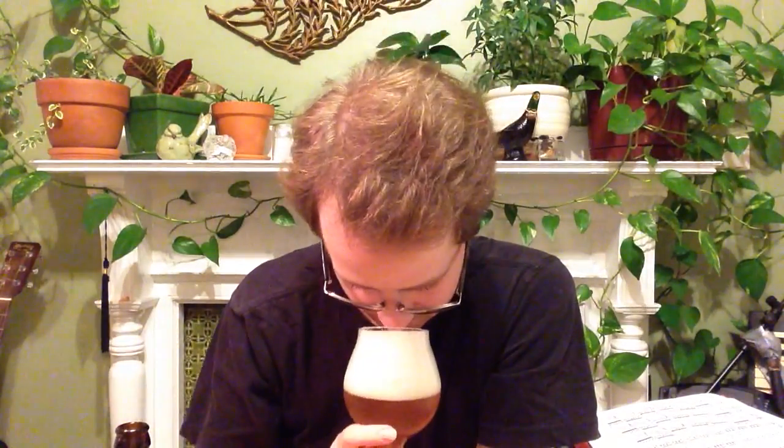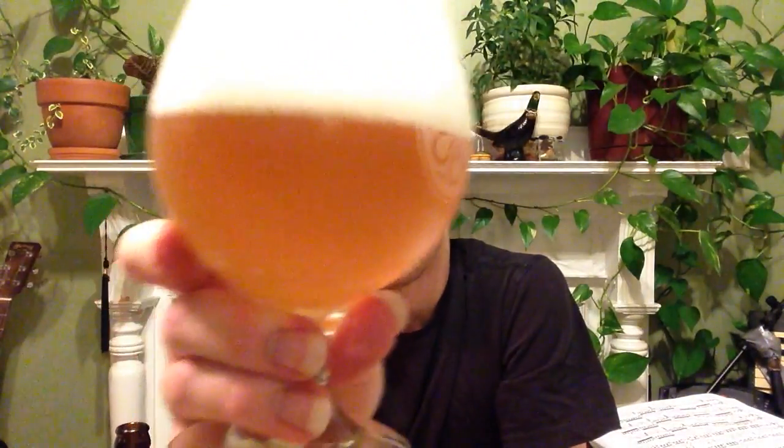Ooh. And that's a really nice, slightly lemony, citric, just barely slightly grassy hop aroma coming out of it. It's really nice. Yeah, it smells a lot like Duvel, but perhaps a little bit more of a really fresh version. But that aroma is really nice, and I'm getting it pretty strong even through that insanely thick head.